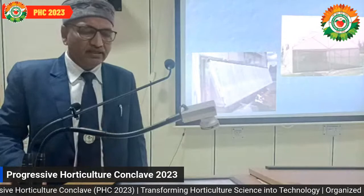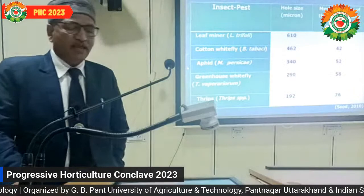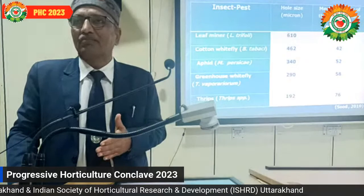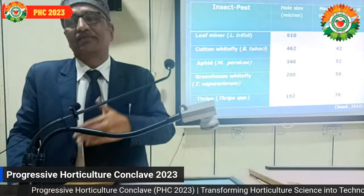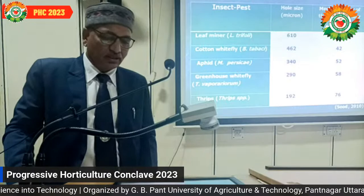Again, this is the most important aspect, basically the nets that we are using for ventilation. Mostly, whatever poly houses we have are fitted with net having 40 mesh. And with 40 mesh, most insects can pass. If you want to check the entry of vectors, particularly mites or thrips, then it should be more than 60 mesh. But if you go for 60 mesh, it will increase the cost. So mostly the poly houses have 40 mesh, but this is not sufficient to restrict the entry of most insects. So that is again a major issue.